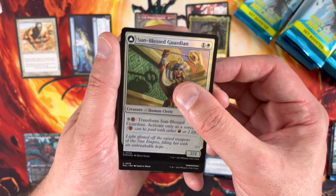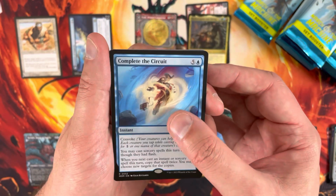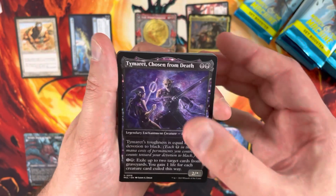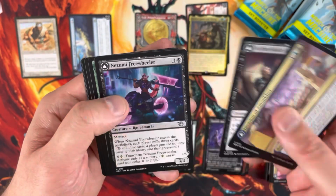Sunblessed Guardian. Rare after that is Complete the Circuit. Not a valuable rare, but one I actually really like. Timuret the Chosen after that as our Multiverse Legend. Invasion of Amonkhet, a very good battle, especially in limited.